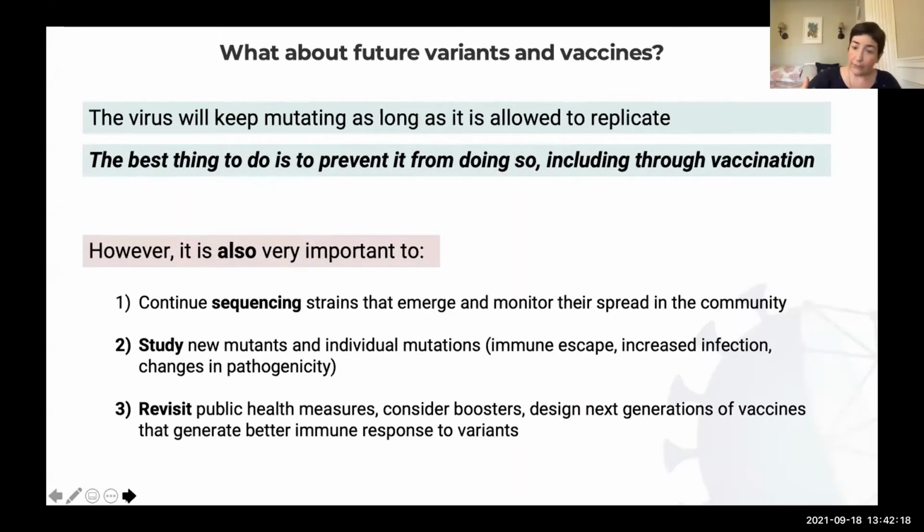And as scientists, what we're going to be doing is what we've been doing all along. That is, we're going to keep sequencing the virus, because even though Delta is dominant now, additional mutations can be picked up, and will be picked up, on the back of Delta because it mutates all the time itself. So we're going to keep sequencing those. It could be that a completely different strain comes and escapes vaccination. We don't know. And we're going to continue to study both the individual mutations as well as the variants themselves, again using the same strategies that we've used before.